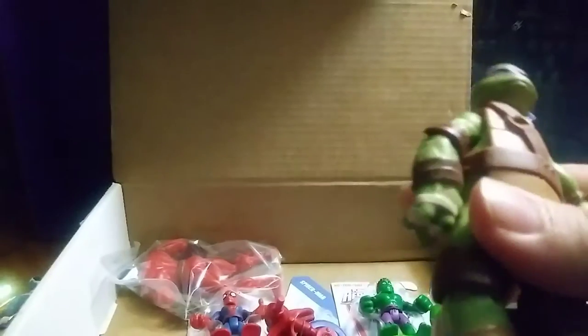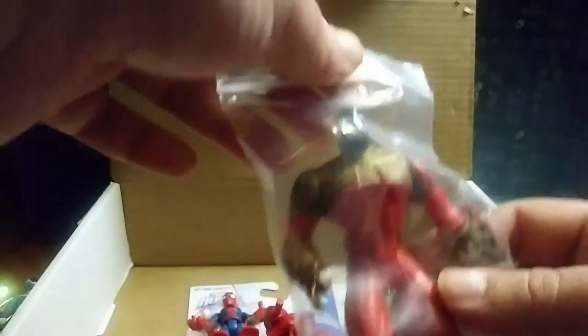Also we got a Ninja Turtle. Well, it's definitely one of the things I picked. I think it's Donatello. It's Donatello. Problem is, he's missing his weapons. But, hey, I'll keep him. What else do we got? We got a Batman figure. I don't even know the name of this Batman figure.